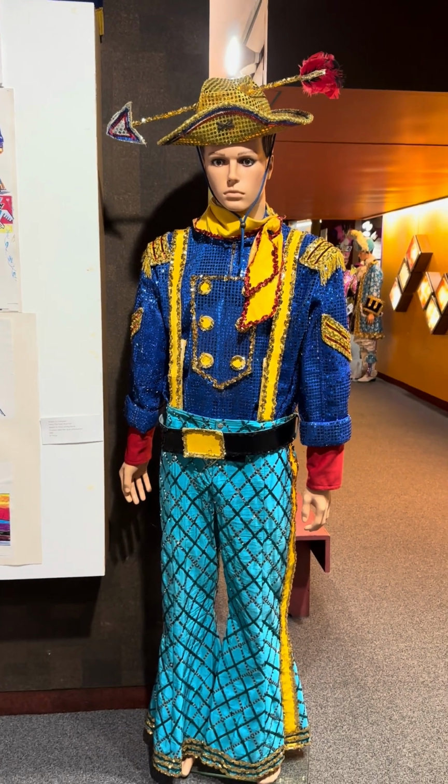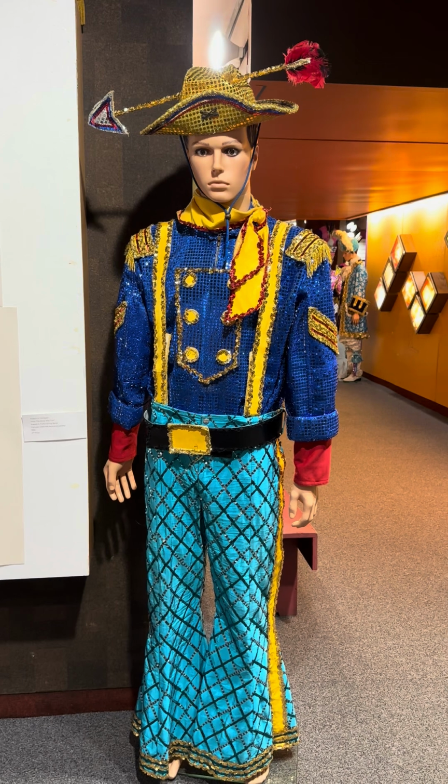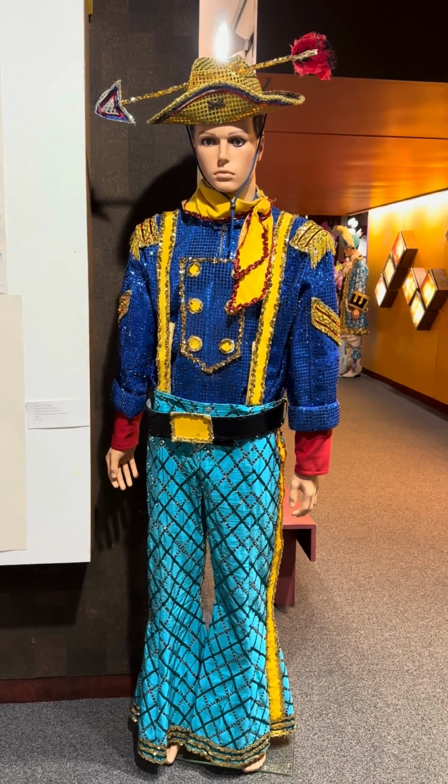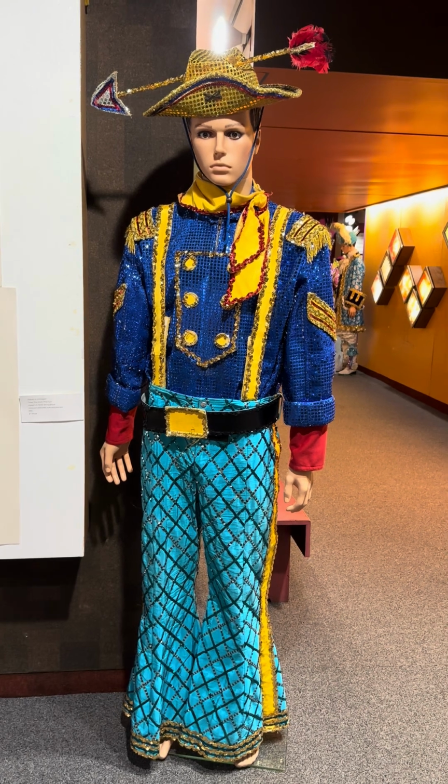This one is another costume that has a deeper meaning for myself, so I'm going to share this with you. Let me turn the camera around for you right now. We've recently discussed a costume from the Ferko String Band 1996 Championship. This costume is from the year prior, 1995, with their cavalry theme.